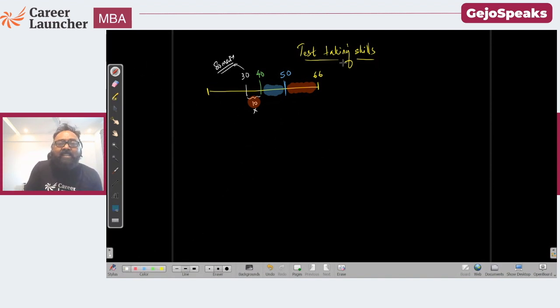From a test taking skill perspective, test taking skill does not address this part, which means your knowledge gap or a competence gap. This would be your competence gap. Just because you have better test taking skill does not mean that you can solve things that you don't know how to solve. The test taking skills is essentially about maximizing here, right?